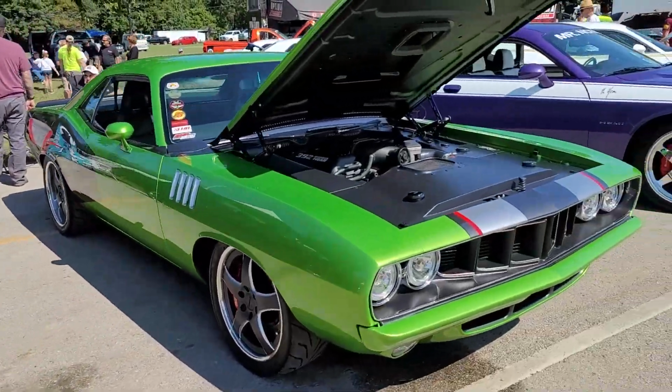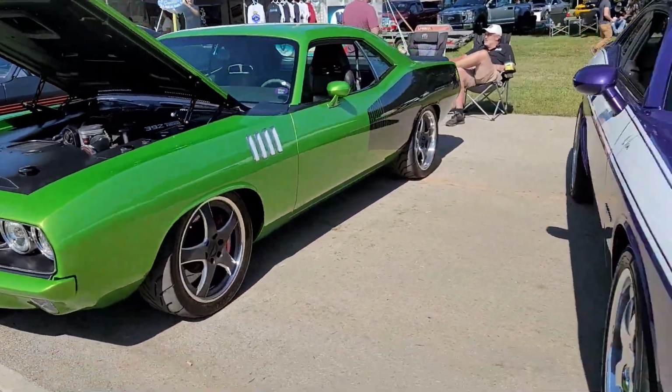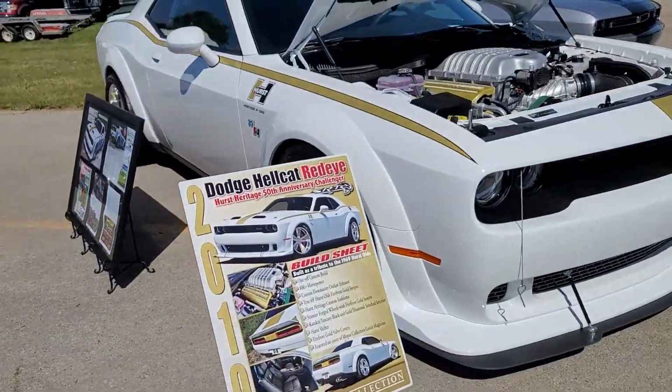There were a variety of Mopars on display throughout the weekend. Here are just a few, including some from Mr. Norm's. Sadly, Norm passed away this year.